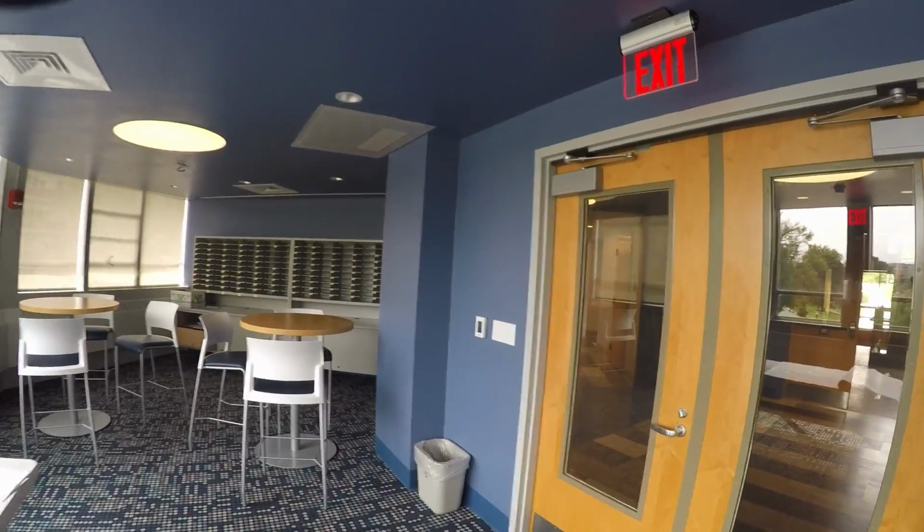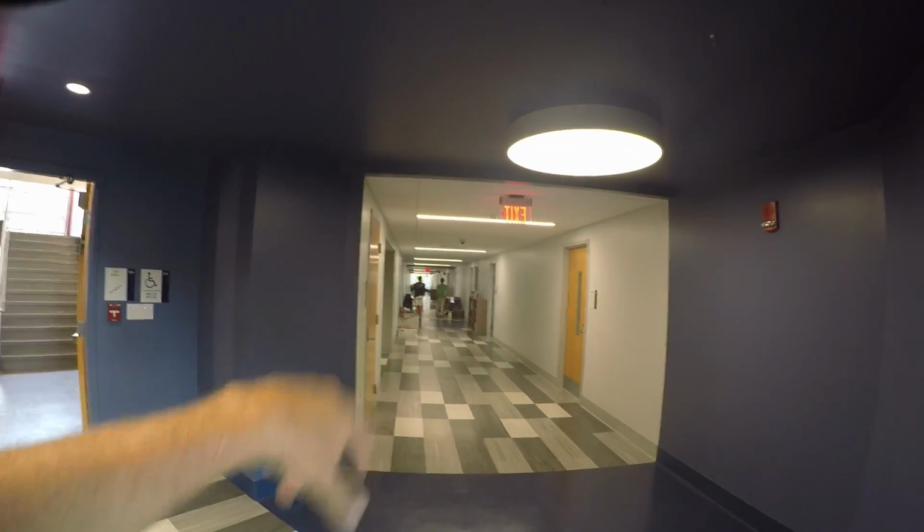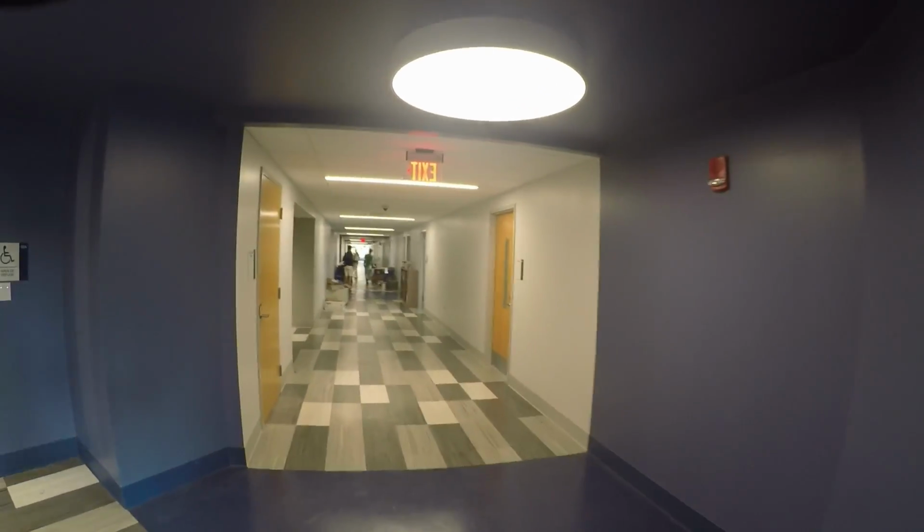So blue is the color on the second floor, very similar to the third floor and fourth floor that we looked at. So with blue, same thing down further in the alcoves. Blue down through here on the second floor, and the same thing.